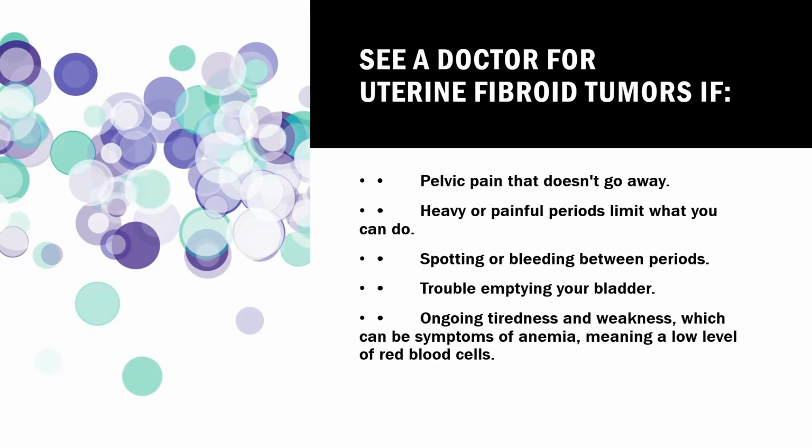I had one in my teen years, and my doctor put me on birth control because I was having a lot of symptoms, which we're going to talk about. So see your doctor if you have pelvic pain that doesn't go away. You have heavy or painful periods that limit what you can do. You have spotting or bleeding between periods. You have trouble emptying your bladder, or you have ongoing tiredness and weakness, which can be symptoms of anemia, meaning a low level of red blood cells.